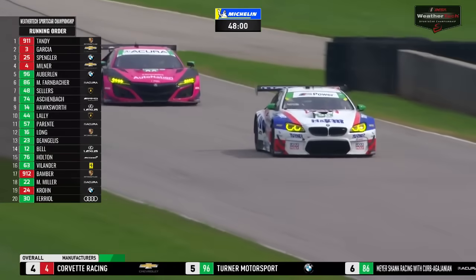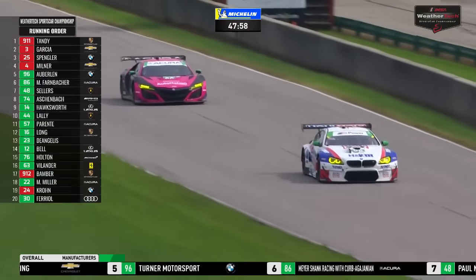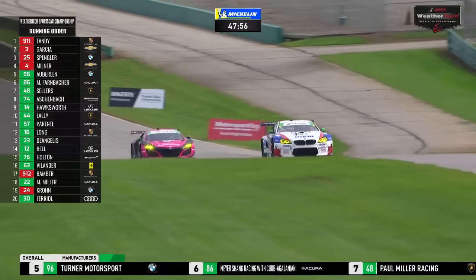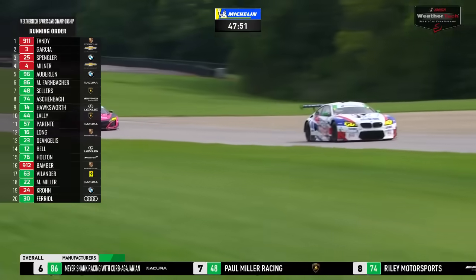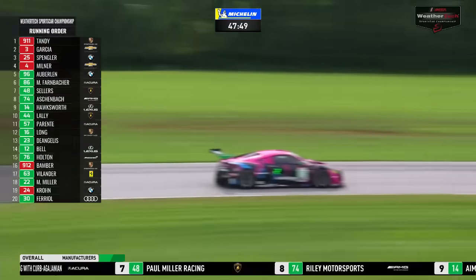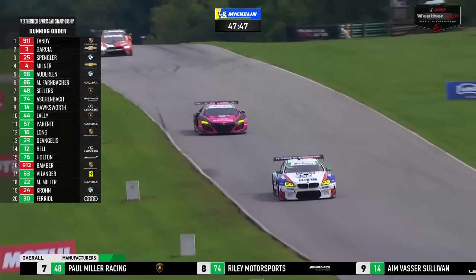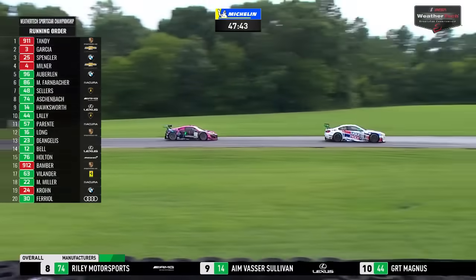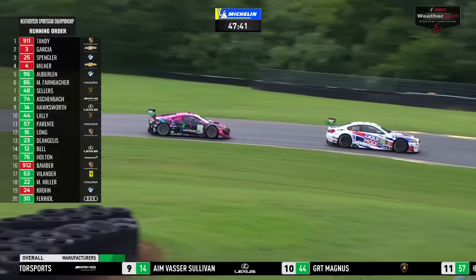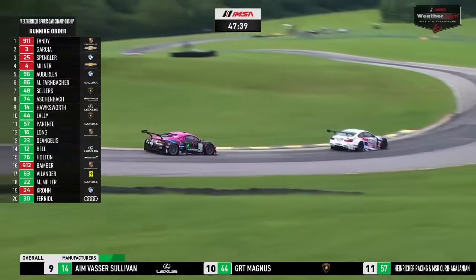And Mario Farnbacher, you might remember going back a couple of weeks, he took the lead briefly on the last lap, didn't he, at Road America in the rain, then slid off at the kink and had to give the win up to the Lexus, Aim Vassar-Sullivan Lexus team. So he doesn't want to finish second again. He wants the win here with Mario Farnbacher and that Meyer Shank Racing with Curb Agajanian Acura team.